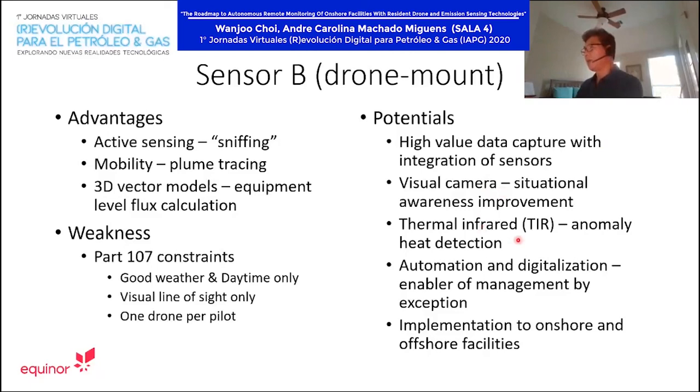And a thermal infrared camera will be a great sensor so that you can detect anomalous heat objects, because there are some heating situations going on all the time. We have flare stacks, and also we have separators, and we want to know if there's an anomalous heating situation going on. There can be fires in the well pad, so we want to know them as soon as possible. So thermal infrared will be a great help. This kind of integration will give us great potential of improving our safety and HSE in general.